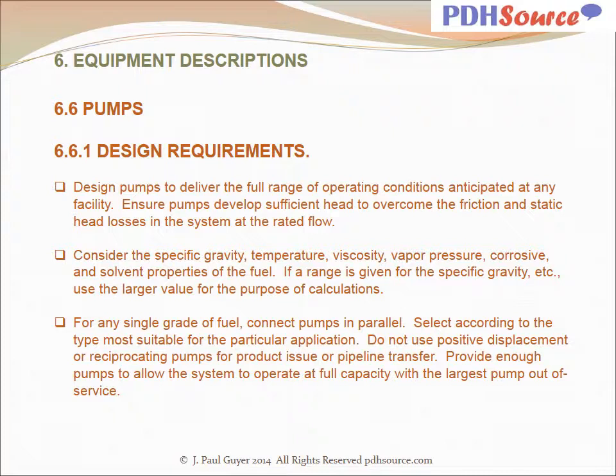For any single grade of fuel, connect pumps in parallel. Select according to the type most suitable for the particular application. Do not use positive displacement or reciprocating pumps for product issue or pipeline transfer. Provide enough pumps to allow the system to operate at full capacity with the largest pump out of service.